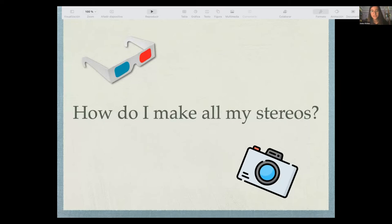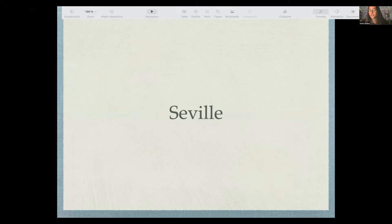So I'm going to start with some photos of Seville, which is the city where I live. It is situated on the lower reaches of the river Guadalquivir, and it is the largest city in Andalusia and the fourth largest city in Spain. Its old town has an area of over 4 square kilometers, and it has 3 UNESCO World Heritage sites. I'm going to show you some of the most representative places of the city.